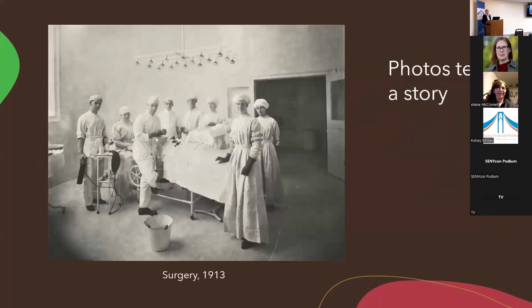Here's everyone's favorite photo of the hospital. This is a surgery team in 1913. And you'll notice two things. Number one, they are not wearing masks. And number two, they are wearing black gloves. Masks were not worn in surgery until the 1920s. And since this is 1913, that explains why they did not have masks on.